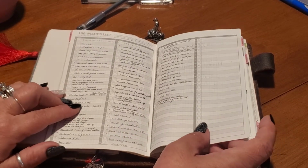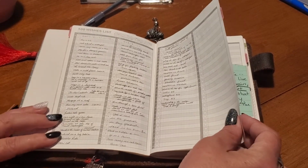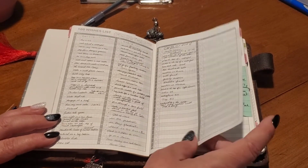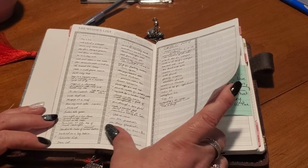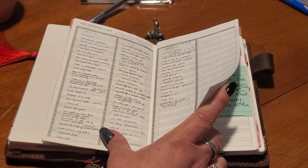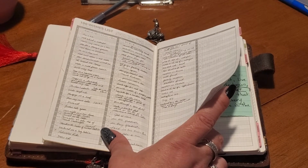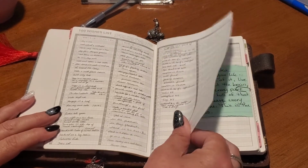To owning a pair of Christian Louboutin shoes. I think they're cool, but probably never going to happen. But places I want to go, things I want to try, things that I've done, like I've gone to a Fisher Cats game. I've always wanted to go there. They're a local baseball team that's like a AAA league, I believe, and minors.